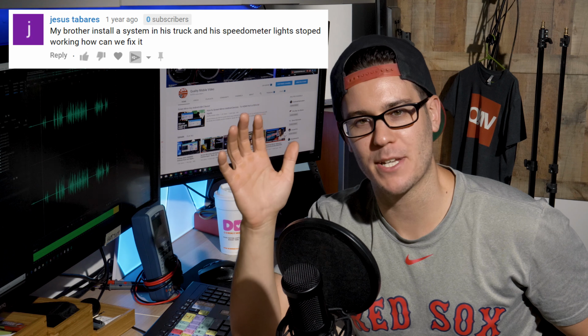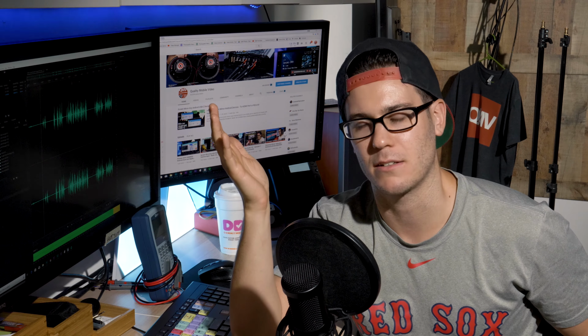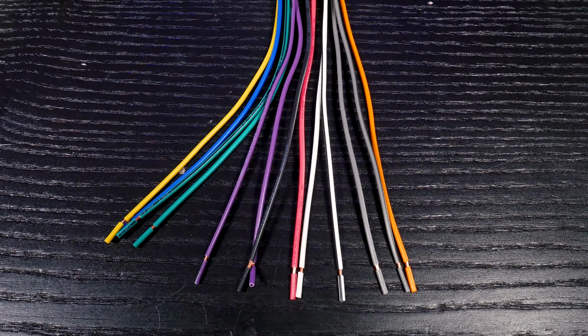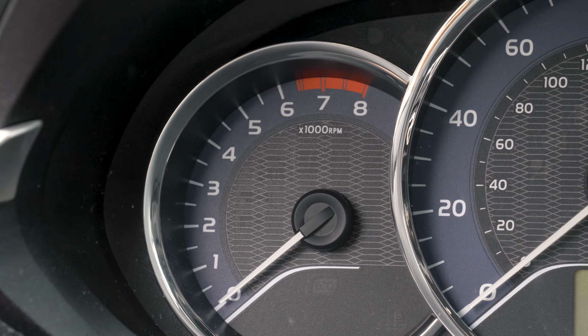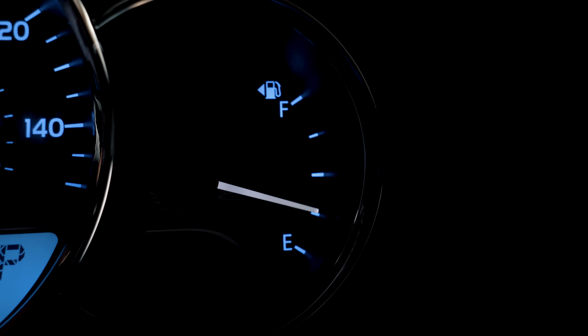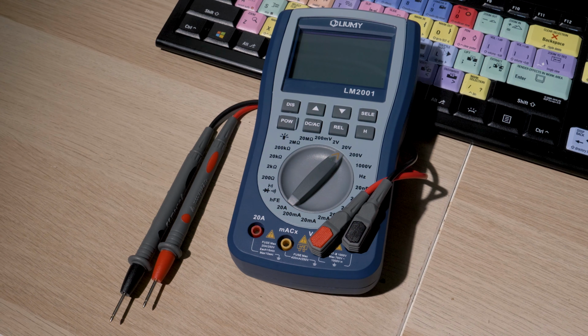Was it a full system install, amplifiers, subwoofers, or was it just a stereo? What was it? If he did install a stereo, did he use a wiring harness? What kind was used? Or did he just tap into pre-existing wires? Have you guys tried disconnecting the new aftermarket stereo and then reconnecting the original factory stereo and seeing if the speedometer lights turn back on? Have you used a multimeter to check the voltage on the illumination wire?